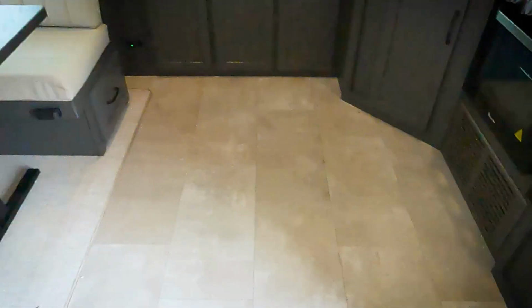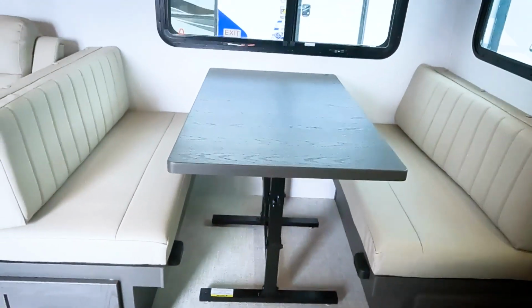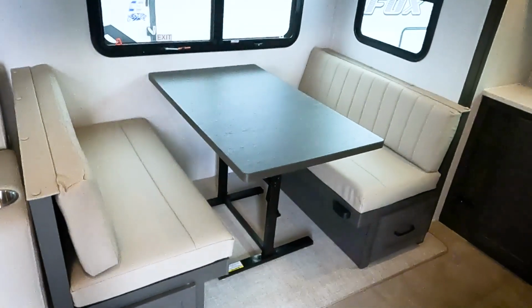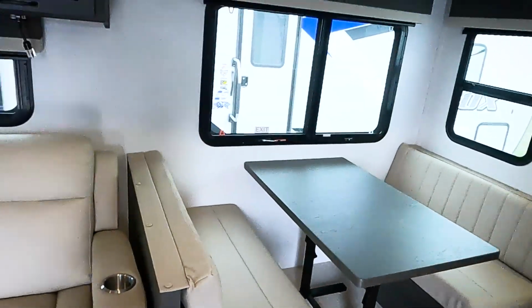So if we swing around here, this is all of the seating area. You've got a facing dinette that does fold down into a bed. It's about a 6-foot span from end to end. That does fit me if I'm sitting in there diagonally, or if I'm laying in there diagonally. I am 6'5", so on the taller side.